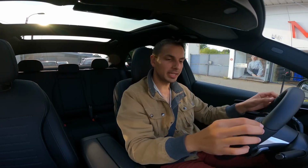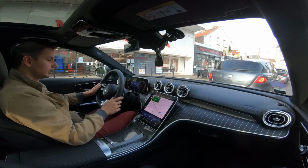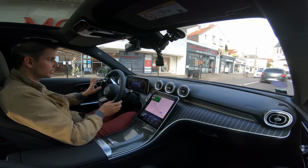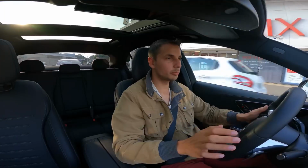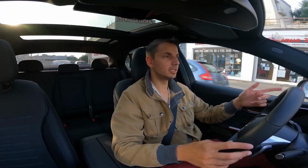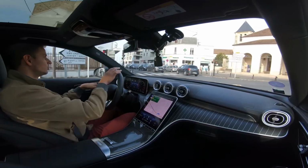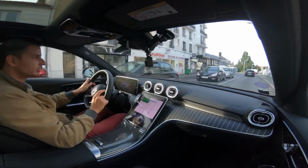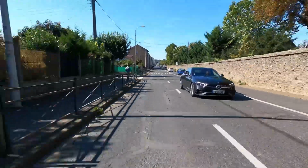Same here, the little perforated leather on this one is great. And here. The fact that it's split into 2 spokes here, I love it. I mean that it's doubled each time here on the 3 spokes of the steering wheel. I think that's awesome. The turn signal, always quite sharp for Mercedes. It's a shame because the cars themselves are very impressive.